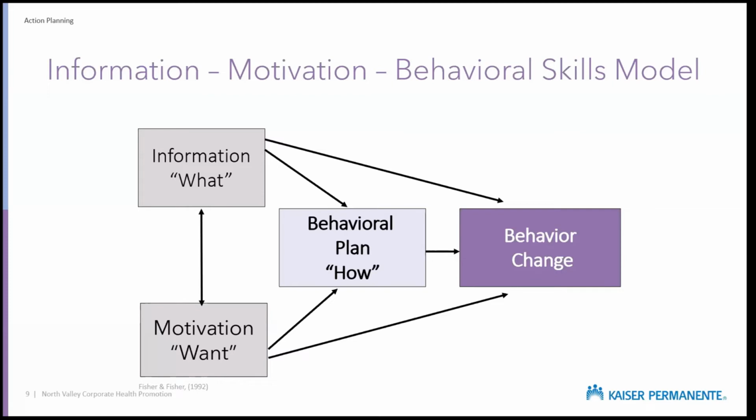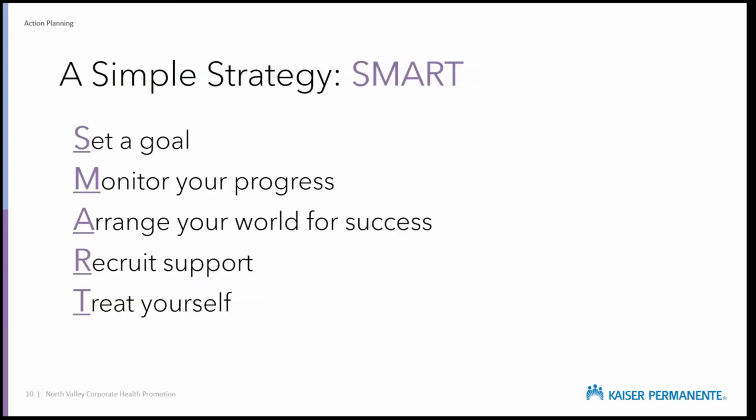And I think the reason why is that we have to create a plan, right? So how can we take all this information and run with it and use it in the future? So today I'm going to have you create a short and simple plan on how you can change your behavior to add in more balance exercises, more fitness, more exercise during your day. So we're going to use the SMART acronym, which stands for setting a goal, monitoring your progress, arranging your world for success, recruiting support, and treating yourself.